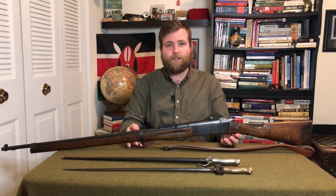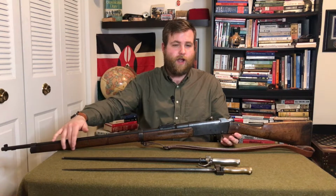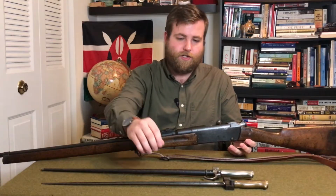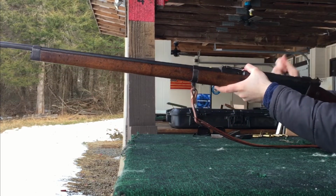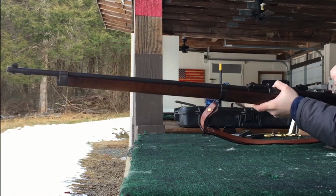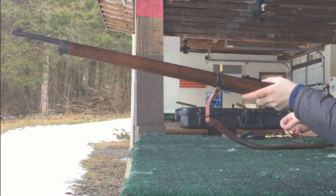The 1886 Lebel is chambered in the 8x50mm rimmed Lebel cartridge and has a tubular magazine that holds 8 rounds, and it also weighs just over 9 pounds. It was also issued with an épée bayonet that has a 20-inch blade. As far as production numbers go, they made about 3.5 million, and these were produced from 1887 to roughly 1916. And this rifle continued to see service even 100 years after it was invented.